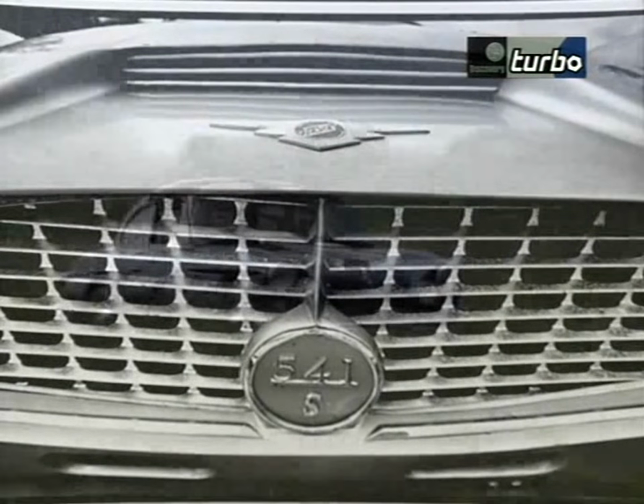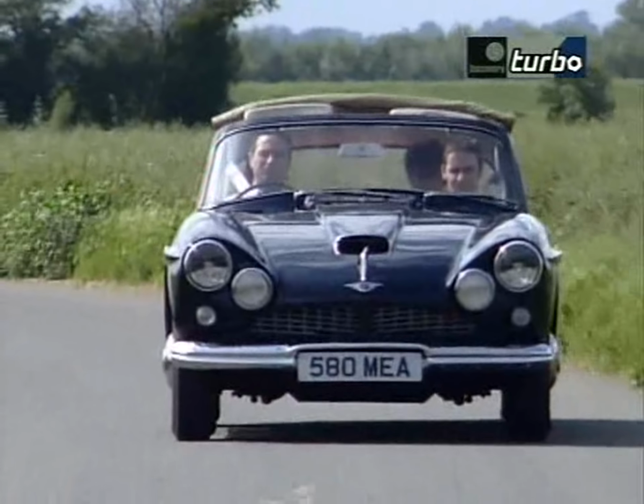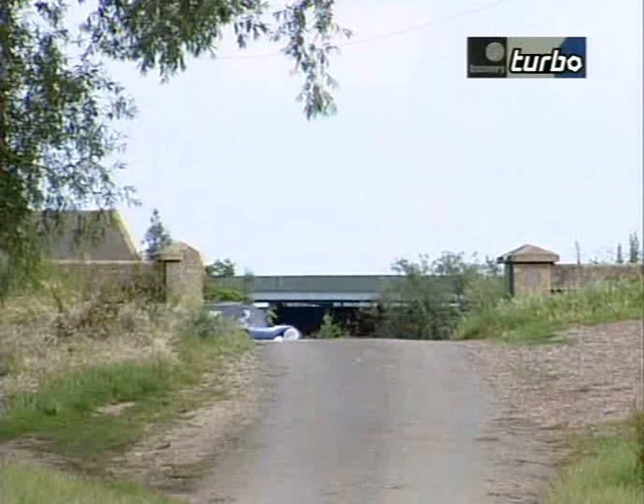The Jensen brothers were fully aware of this and started thinking about a new model that was going to restore everything that the earlier 541 had been. In the early 1960s, Jensen was still, by industry standards, a very small manufacturer, but that didn't stop them producing an all-new model to replace the 541S. This was known as the CV8.